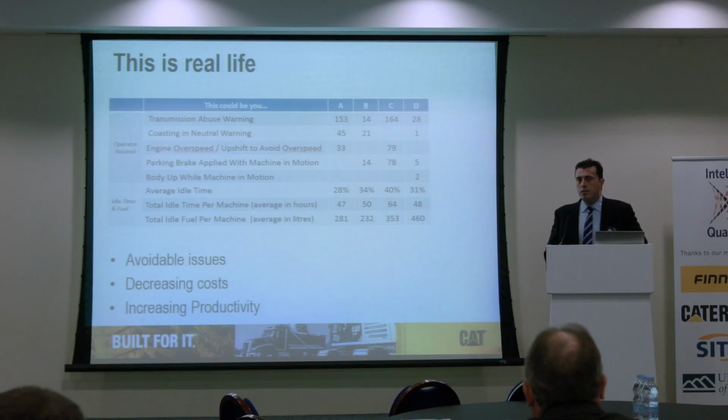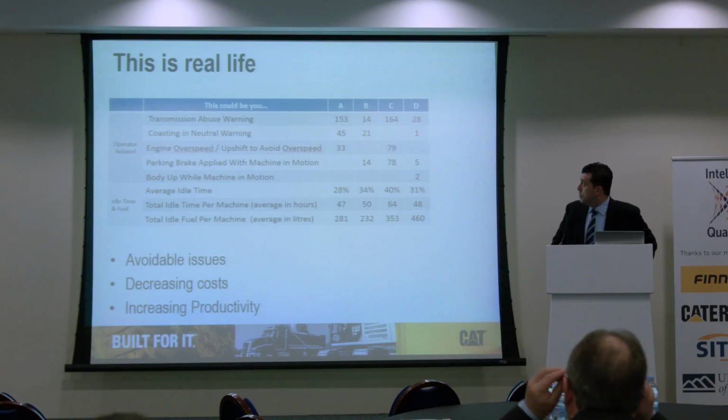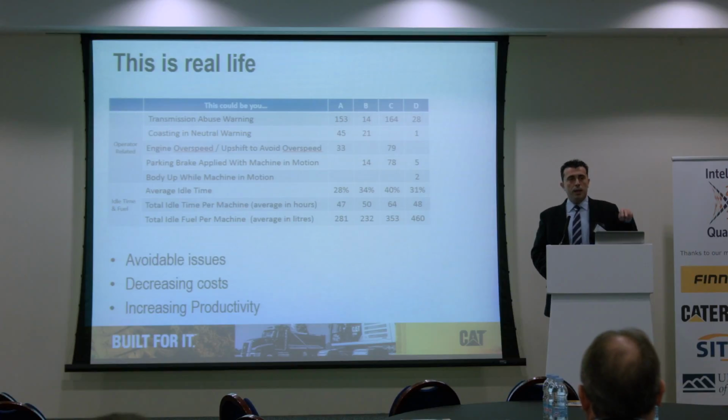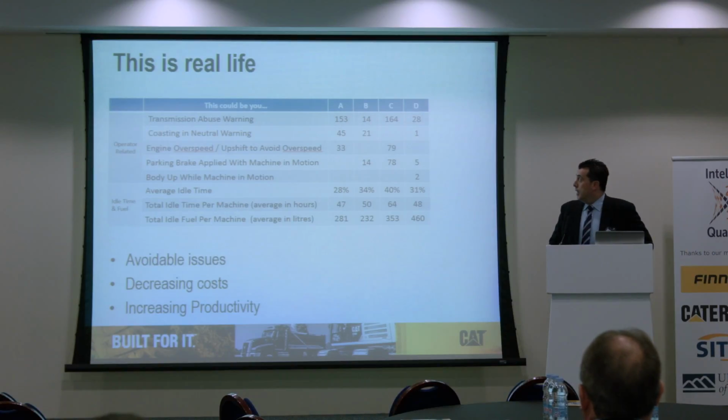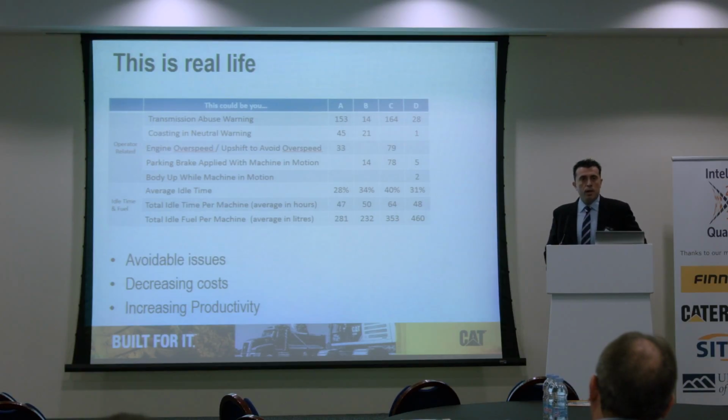So what would you think if I tell you that, and the way you have to read this graph is customer A, customer B, C, and D, they are here today. What would you think if I say that customer C, and I took this data from our telematics portal or our data warehouse, has 164 transmission abuse warnings, or 79 engine overspeed warnings, or you can read the others.